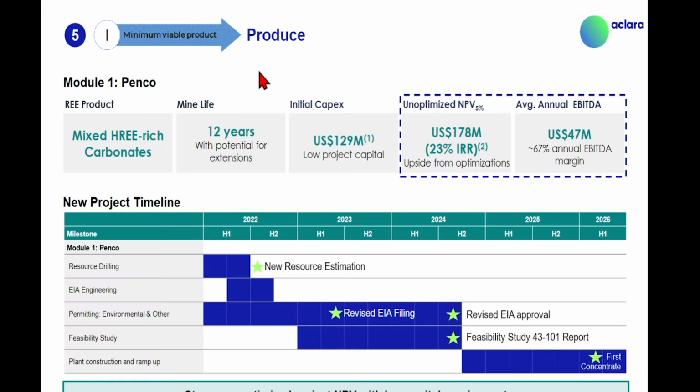So here are some interesting points. Mixed heavy rare earth element rich carbonates, 12-year mine life with potential for extensions, initial capex of 129 million, low project capital, unoptimized net present value of US $178 million with a 23% internal rate of return, average annual EBITDA of $47 million, that's a 67% annual EBITDA margin.